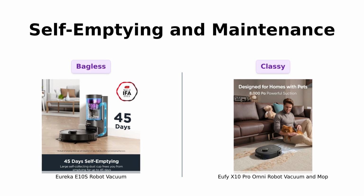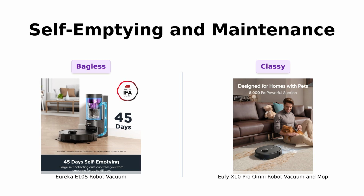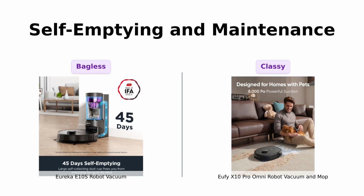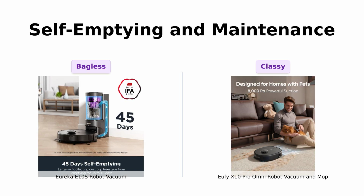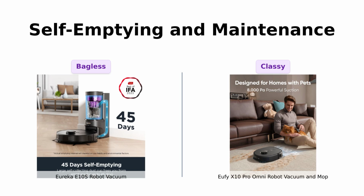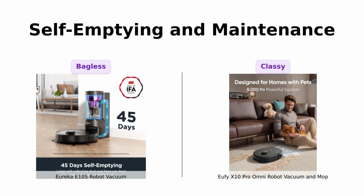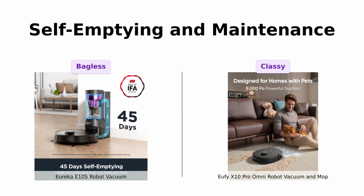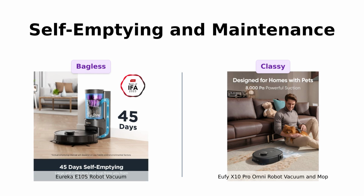Eureka E10s boasts a bagless, self-emptying station. No more splurging on dust bags, saving you up to $70 a year. It's like a vacuum that moonlights as a financial advisor. On the other hand, the eufy X10 Pro Omni has an all-in-one station that empties its dust bin into a 2.5L bag, which you replace every 2 months. Eureka says, skip the bags, while eufy says, let's keep it classy with bags. Who's the real hero here? You decide.